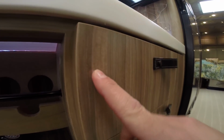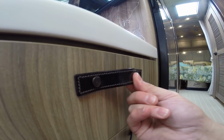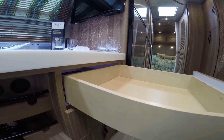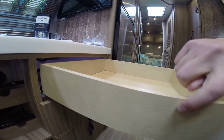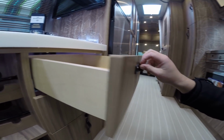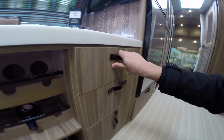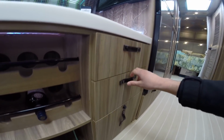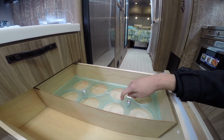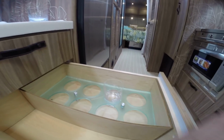This is the style laminate that they have on the trailer. It has these leather cabinet pulls, full extension drawers. There's plywood with a veneer on the side. There's a J-latch, 7-pound J-latch to keep the door shut, the drawer shut, so it won't roll open when you're towing. Then you have storage compartment here for the glasses that come with the trailer.